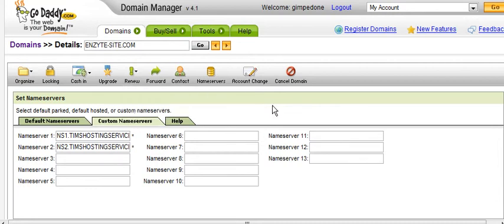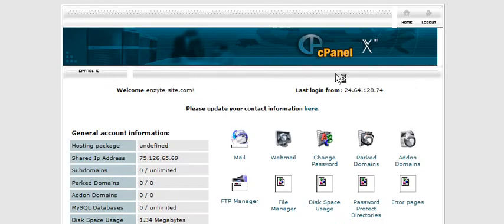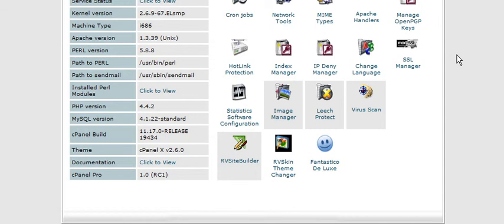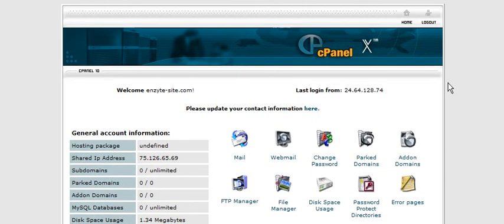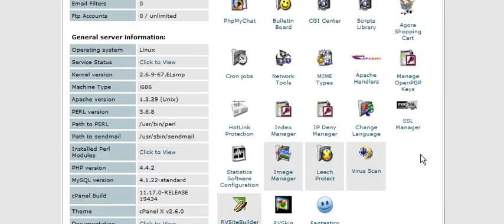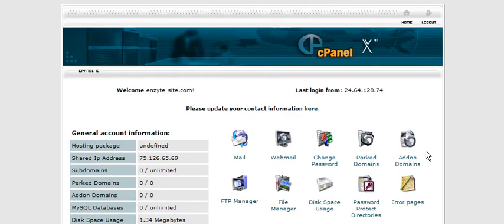Okay, so once this is all propagated, you can actually sign into your cPanel just by typing in your domain name, whatever it is, /cPanel. Remember, you won't be able to do this till after it propagates. So in this case, I typed in ensight-site.com/cPanel, keyed in my username and password, and it brought up my hosting control panel. Another note about hosting that I should mention, make sure that you have Fantastico, as you are able to install a lot of different applications automatically using Fantastico. So that's it. That concludes the video series on how to set up a domain name and find hosting.